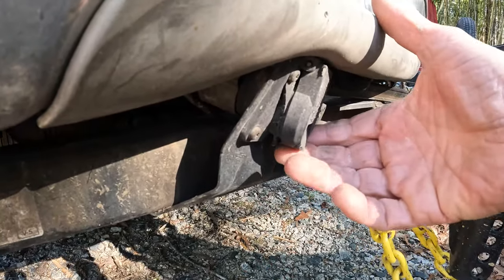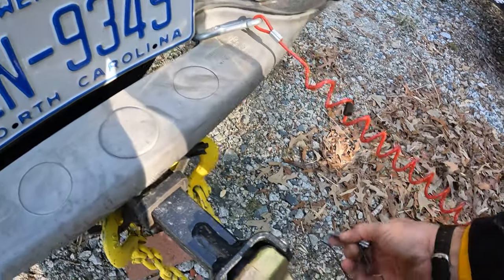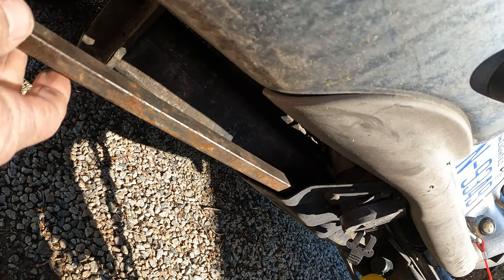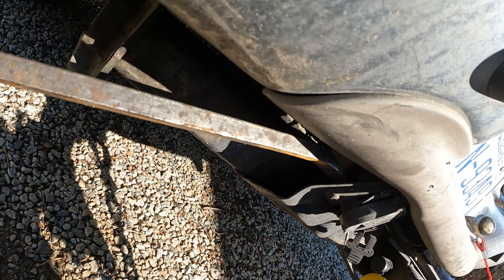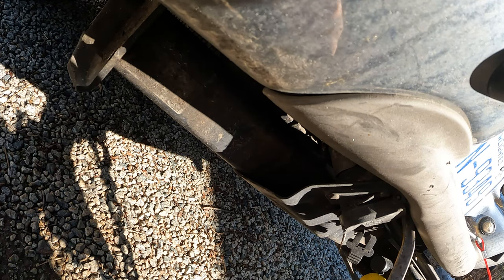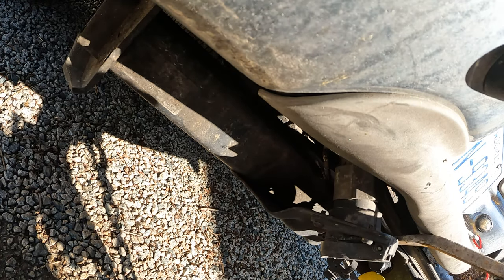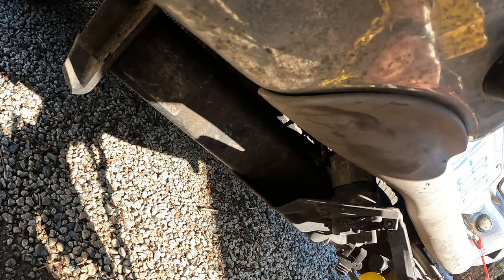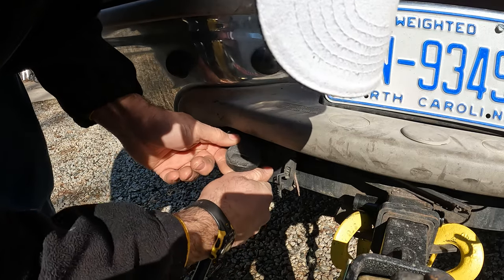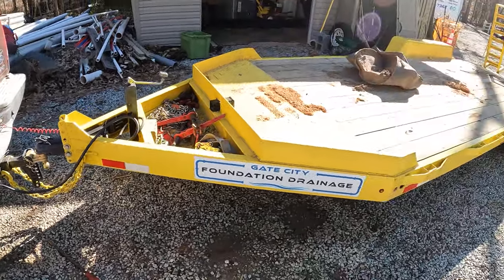The bracket is bent right here, and so that won't open. So let me pull it to the garage, and I'll get that bent back out. What do y'all think? Do you think that connector is going to work like it's supposed to?